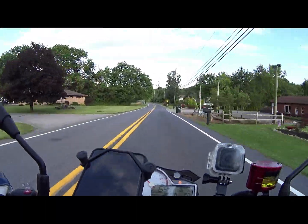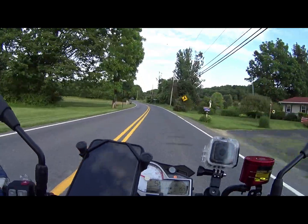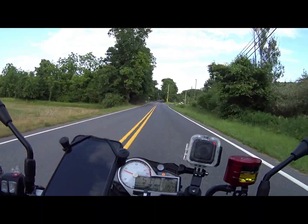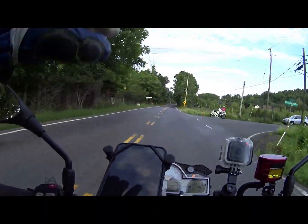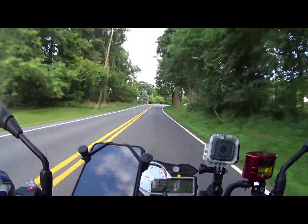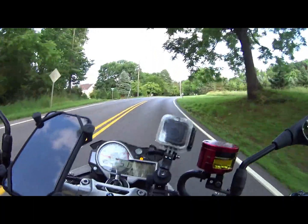Woo! These are back roads. I'm gonna try not to get pulled over. Yeah, I waved to them and they were rude. Anyway, so, nice curve.